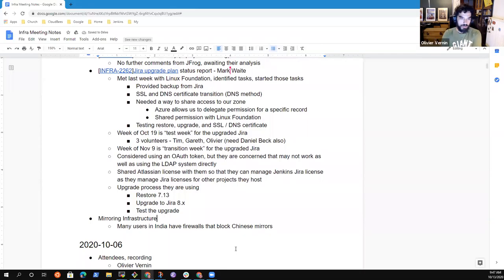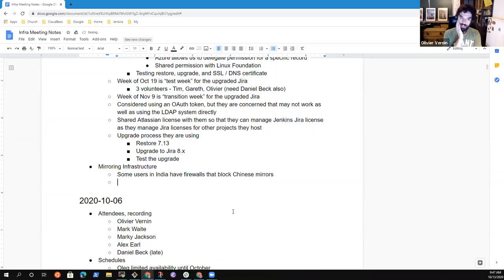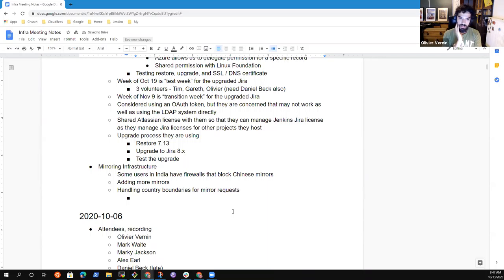So I propose just to quickly discuss the mirroring infrastructure happening at the moment. Just before the meeting, we were discussing how we can have more mirrors and also how we deal with the fact that sometimes people from a country are not allowed to use a mirror from a different country. More specifically, in this case, it was people from India who are not allowed to use a mirror from China. As far as I know, we do not support such things, and I don't think that we should care about the different countries' limitations, except for trying to have more mirrors, so people rely only on mirrors in their own country.